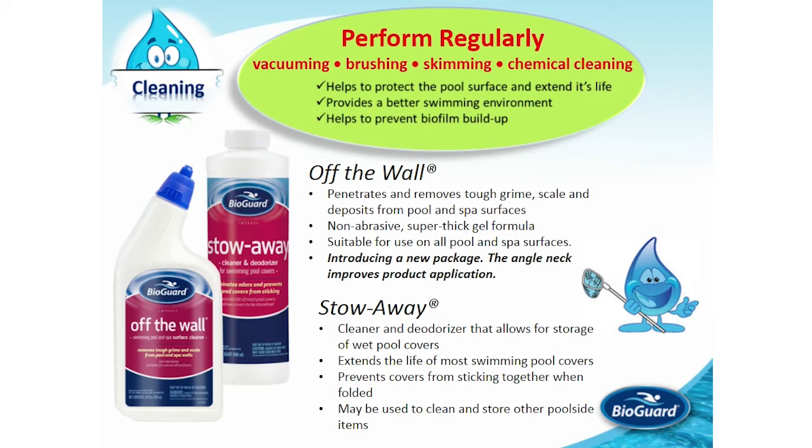The second product that we have that's good for cleaning is a product called Stowaway. And Stowaway is meant to help you clean and store your cover. So you store your winter cover in the summer, and you store your solar cover in the winter. And as you're putting it away, if you're putting Stowaway in the folds and the creases as you're folding up the cover, you'll find it doesn't mold, it doesn't mildew, it doesn't stick together. You can actually put the cover away wet. You don't have to wait for it to dry. And it's going to help just keep it clean. And when you pull it out next season, it'll be ready to go.